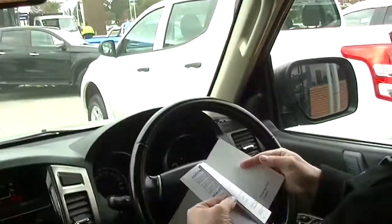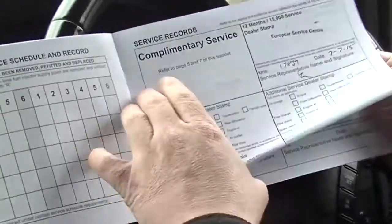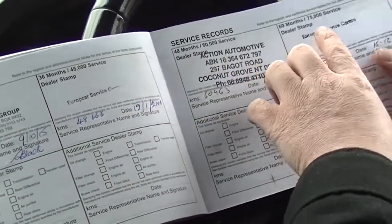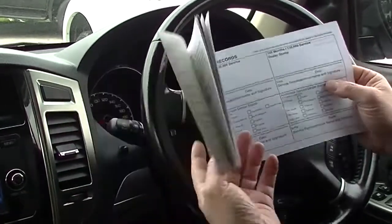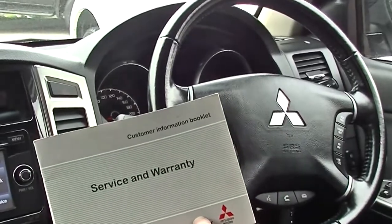And then having a look at the service history, just touching on that for you, you can see here starting through, the 15,000's been done, the 30,000, the 45, the 60,000, the 75's been done, and then we've done an intermediate service when we've got the vehicle at 90,000 k's, so you're not due for another service on this car for at least 10,000 k's.